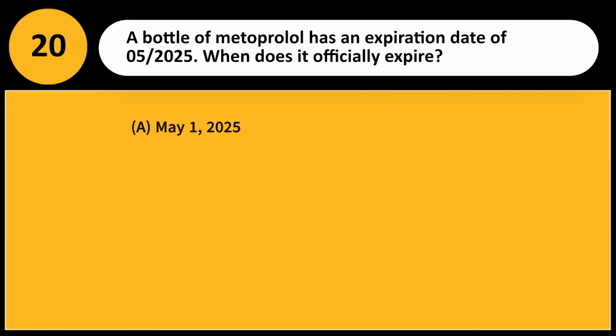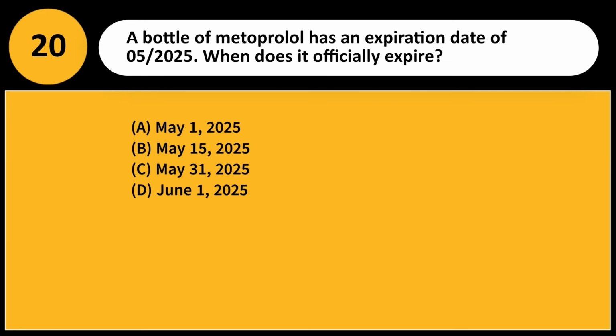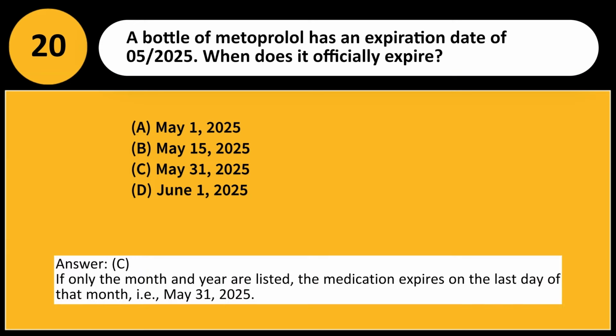A bottle of metoprolol has an expiration date of May 2025. When does it officially expire? A. May 1st, 2025. B. May 15th, 2025. C. May 31st, 2025. D. June 1st, 2025. Answer C. If only the month and year are listed, the medication expires on the last day of that month, i.e., May 31st, 2025.